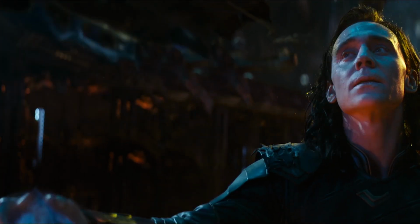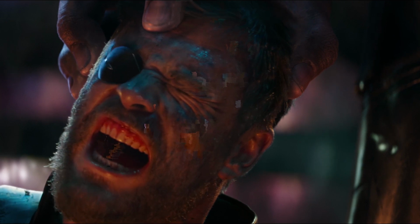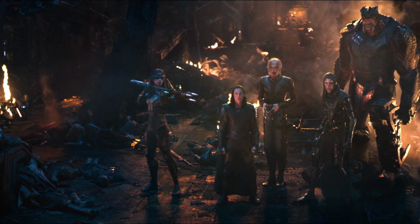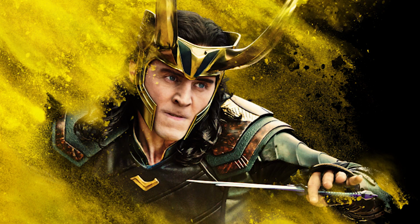And Loki may even try to bargain with Thanos, offering up the Tesseract in exchange perhaps for saving his brother Thor's life. Sadly though, I do think Loki's days are probably numbered, and Thanos will execute him after he gives up the Space Stone. Hopefully it will be a heroic death though.